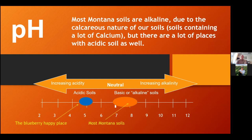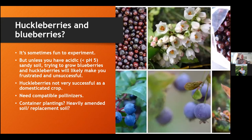So we were considering things that were also going to work with our soils, realizing that blueberries don't have much of a happy place in Montana in so many of our soils. So, thinking about that, why not blueberries? This is the only time I'm going to spend a whole lot of time talking about blueberries. It can be fun to experiment, definitely. I love some good blueberries too, but it's that soil pH that really hurts us quite a bit with blueberries as a potential crop. They just want a fairly acidic soil, a pH of 5 or a little bit less.